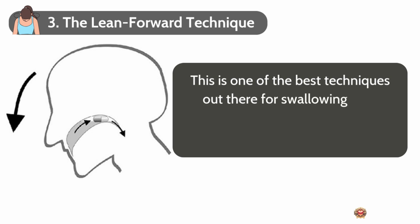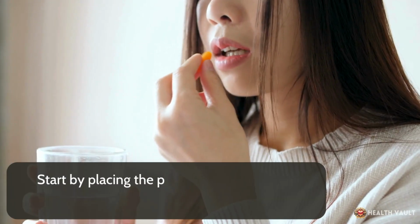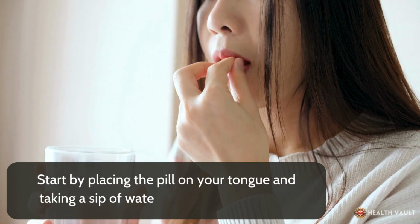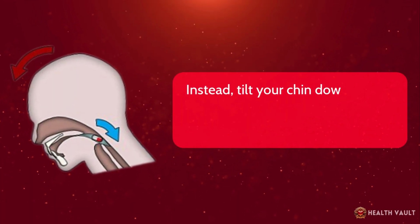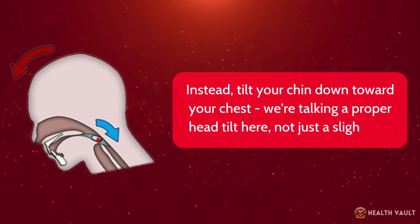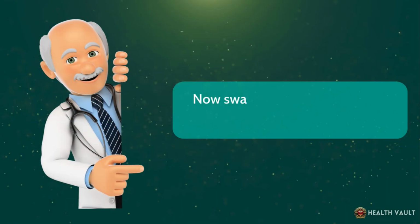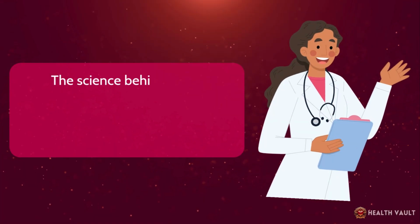This is one of the best techniques out there for swallowing pills, especially those larger tablets or capsules. Start by placing the pill on your tongue and taking a sip of water, but don't swallow yet. Instead, tilt your chin down toward your chest. We're talking a proper head tilt here, not just a slight nod. Now swallow while keeping your head in this position. The science behind this is fascinating.